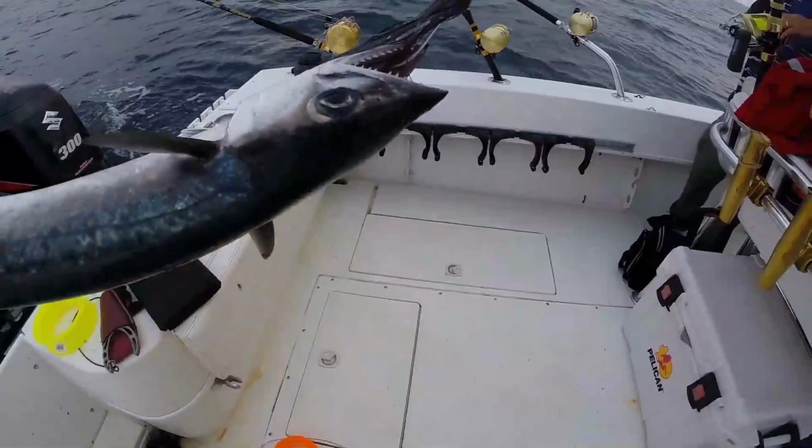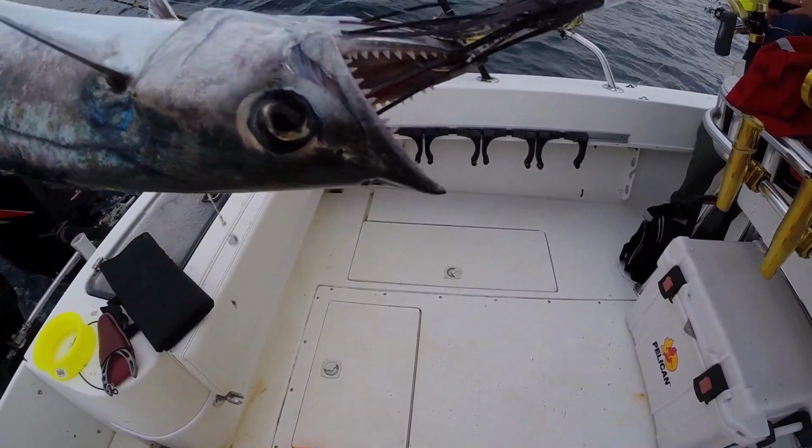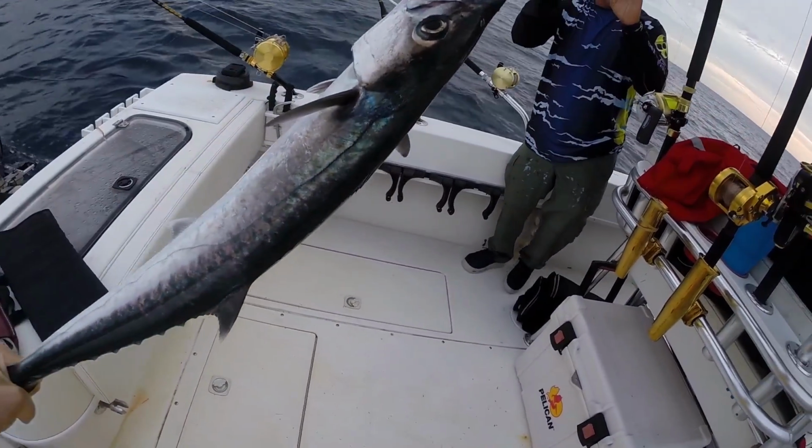It's kind of funny, you know, they got sharp teeth and we only had mono on that rig, but he didn't bite us off, so that's pretty cool. So that's a good way to start the day off. It's kind of what I like about that lure. It's caught about everything. Skipjack, dolphin, bonita, kingfish. I guess whatever's out there it'll catch so far. Haven't got a wahoo on it yet, but I'm sure it'll probably happen at some point.